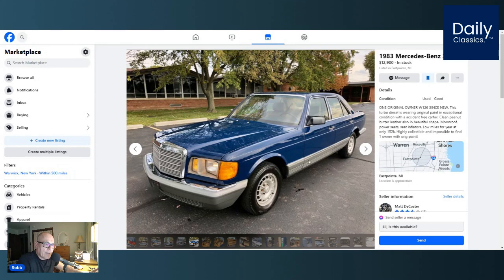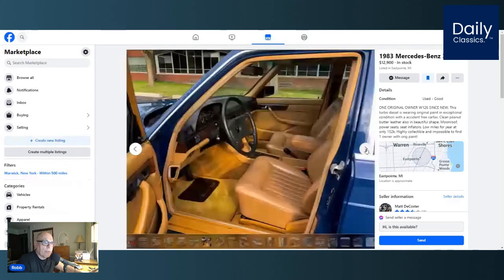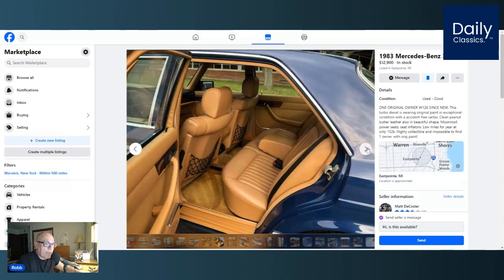Of course, it's hard to see in the photos, but all the bright work, the paneling and all, that's all original. The interior is amazing. So if the interior gives me any indication of how the car is kept all these years, it's almost worthy of the asking price. And it gets closer and closer as you get to know the car. Of course, you've got to see these things in person, right?